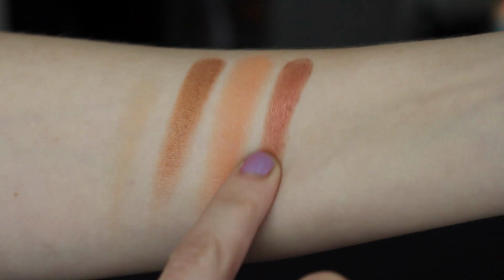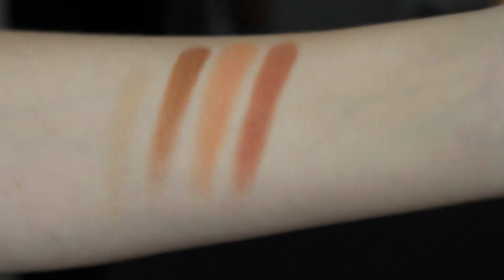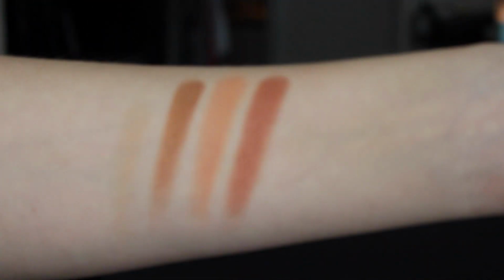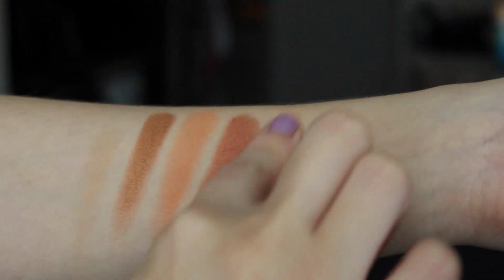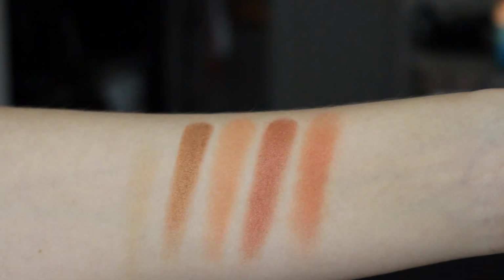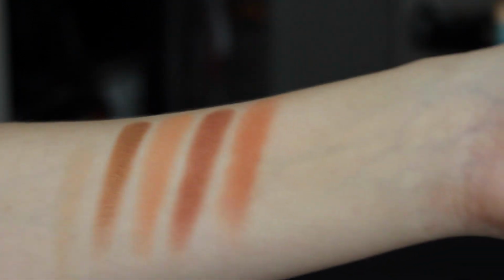Then you have Bold. I think that could be built up a little bit. Super pretty. These aren't really my favorite shades. I like the cool tones in this palette, but these still are very pretty. This one was a little bit crumbly. This is the shade Cheeky. I find that they go on a little crumbly, but you can blend it out pretty well. And I actually find that with their other matte palettes too.